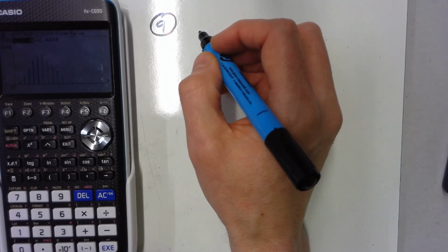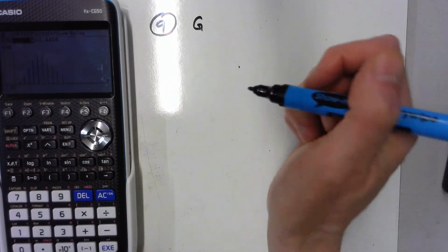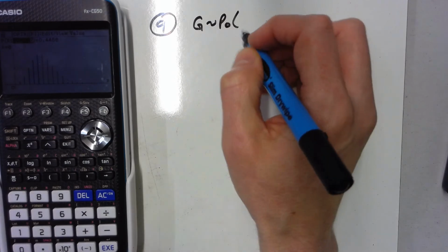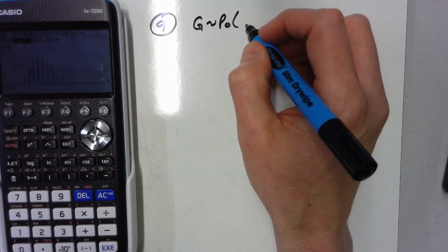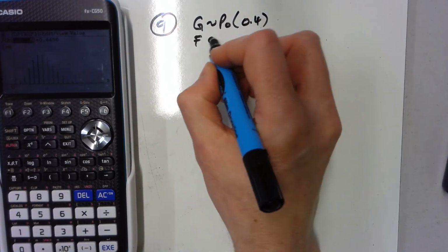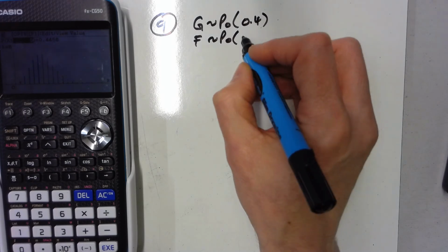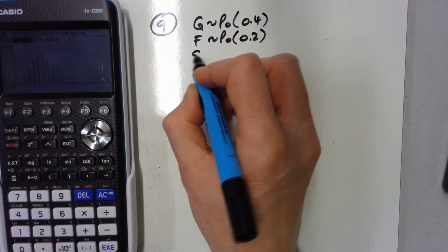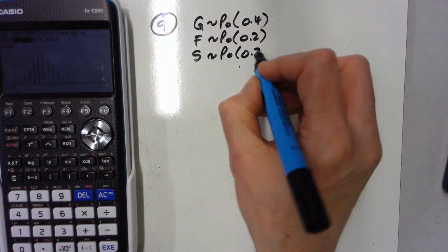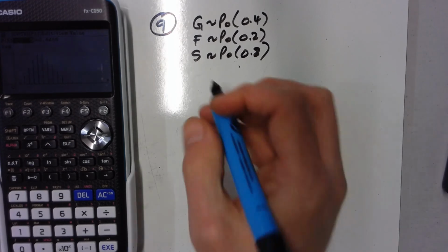Question 9, lots of photocopiers in this building. They're all talking about a week, so we haven't got to worry about the time periods like last time. But the ground floor one breaks down on average 0.4 times per week. The first floor one breaks down on average 0.2 times a week. That one's better, isn't it? And the second floor one breaks down on average 0.8 times per week. Find the probability that each one breaks down once.